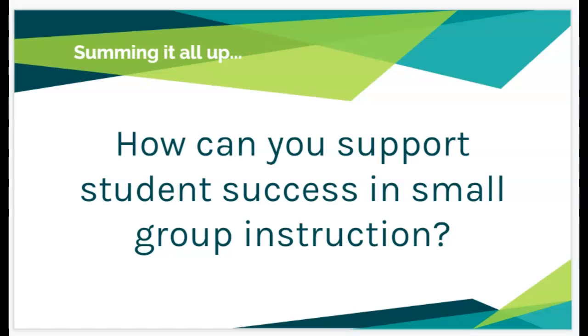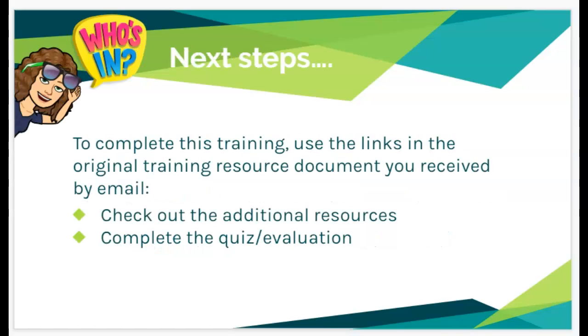So as we wrap up our conversation today, I'd love for you to ask yourself the question, what can I do to support my students' success in small group instruction? What can I do to ensure that every student is ready to learn and stays ready to learn from the beginning of our lesson until the very end? Hopefully some of these strategies will help, and if you've got great ideas that you would like to share out, please email them to me. I would love to hear.